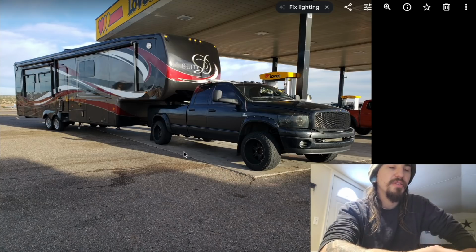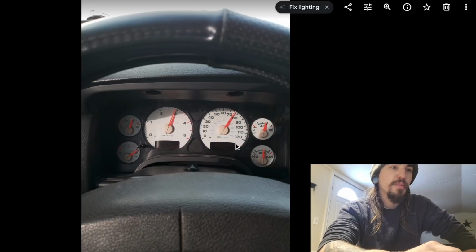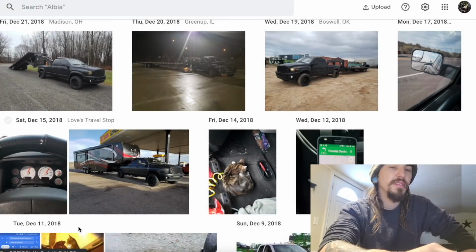20 by 12s, fender flares. It was a good looking truck, and I do plan on making it look like that again, paint-wise. I do miss the fender flares, but they really destroy the paint. This was back when I was just letting it eat, I guess. 76 miles an hour at 3,000 RPMs. That was a good time.